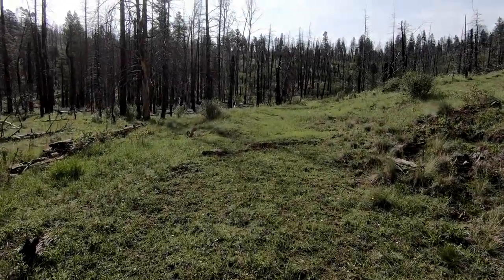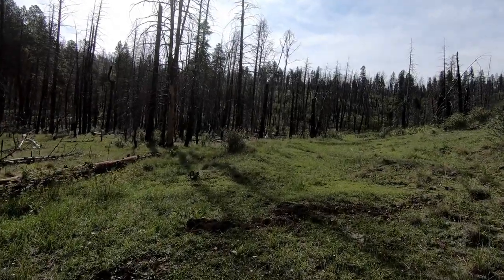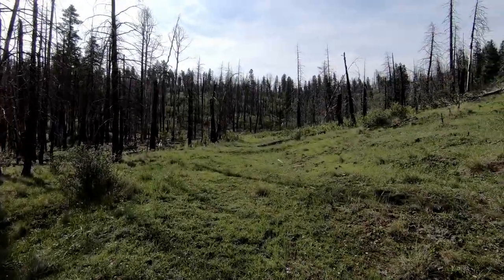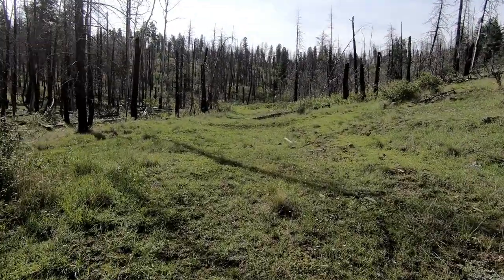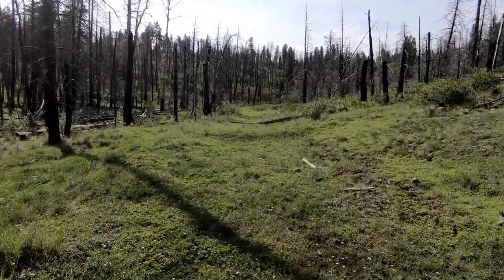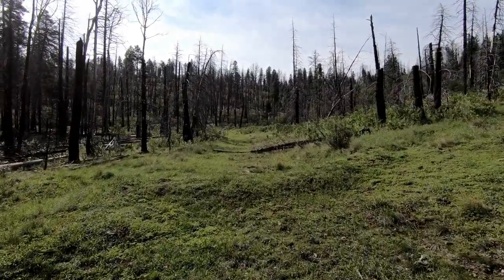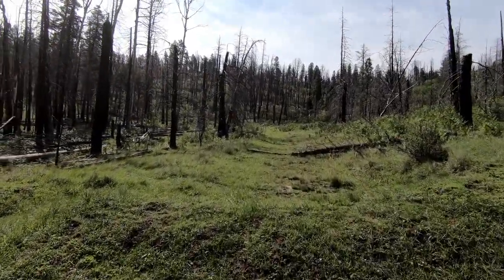It's an old Forest Service road that's blocked off. Very pretty, except for the part that's burned out. Nice and green up here though.